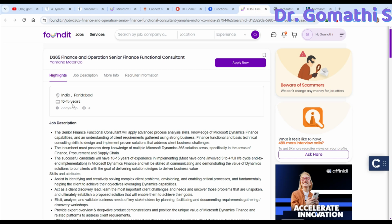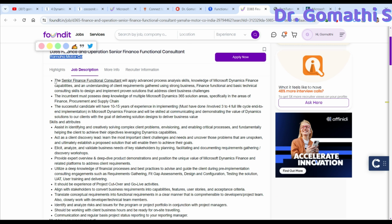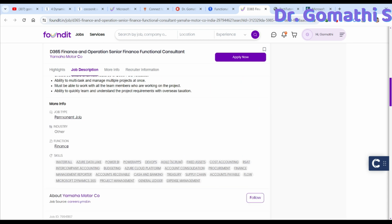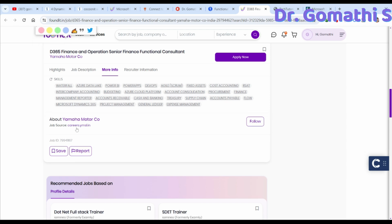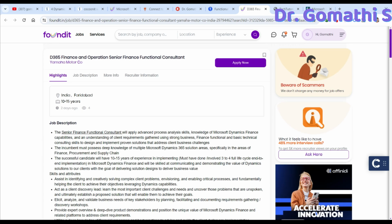So this is the job for the experienced. The next job is for 10 to 15 years of experience. This is D365 Finance and Operations Senior Finance Consultant, from Yamaha Motor Corporation. You can see the complete description here, like what is actually expected, skills and attributes, and the must-have experience they have mentioned, and what the job is all about. You can check what Yamaha Motors is and everything. If you have between 10 to 15 years of experience, you can definitely apply for this job.